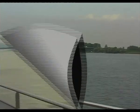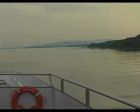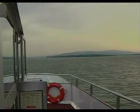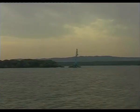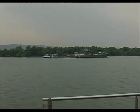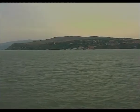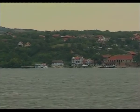Only 23 kilometres, 14 miles downstream, we come apparently to a lake. 10 miles further on, the river's flow is constricted through a gap in the first foothills of the Carpathian Mountains. When the water backs up, this swampy area becomes flooded. Now what's this large floating crane doing here? And this is a bucket dredger. Flooded vegetation. This village is named Ram. Long ago there was a Roman settlement here.